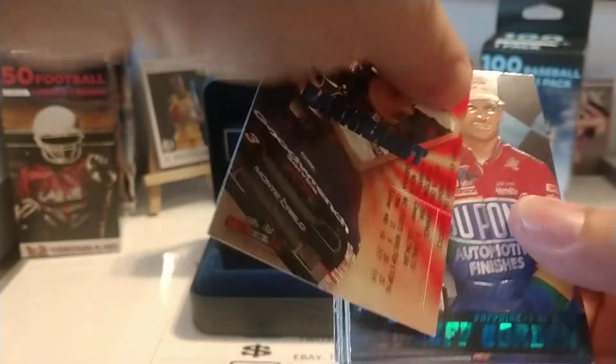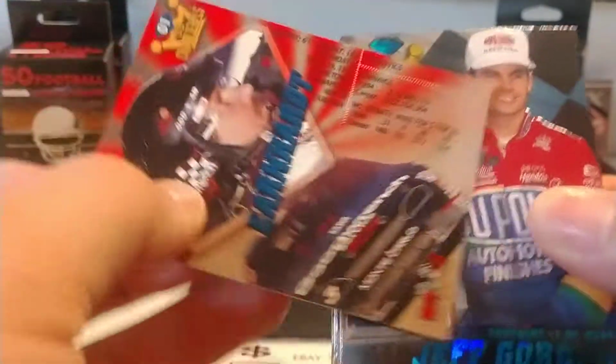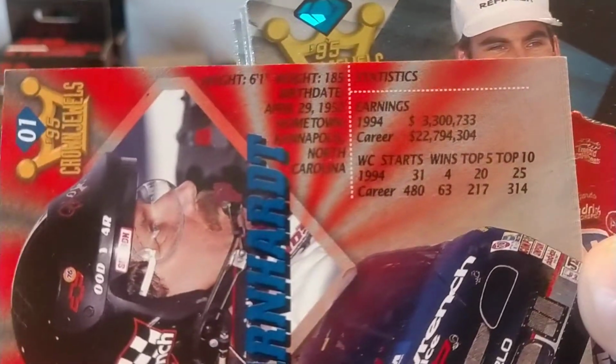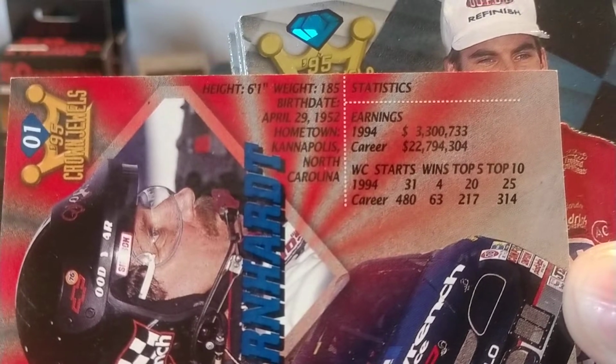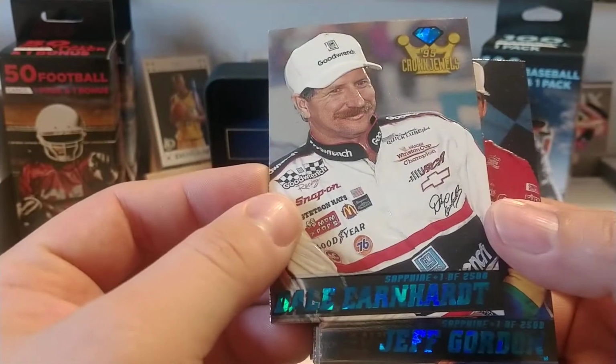The backs of the cards, you've seen what the front of the card looked like. The back has another picture of the driver of the car, the card number in the upper right-hand corner there, and just a small bit of information that's a bit tricky to read. But I do like these cards. We'll go through a handful of these here real quick and kind of show you.